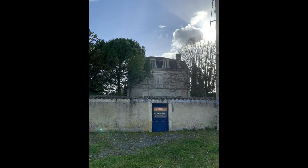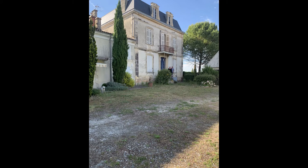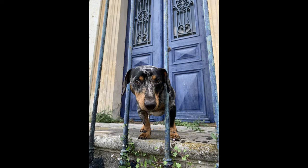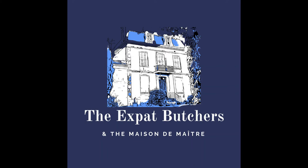With the instructions from me: I trust your judgement. If you think I'll like it, put in an offer. The offer was accepted and we finally got the keys on the 10th of June 2021. Join us and our dogs, Mello and Flora, as we renovate our Maison de Maitre.